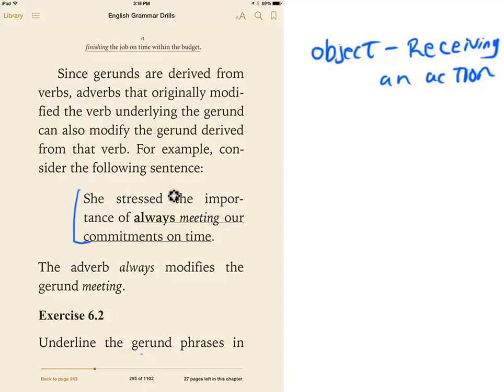How about, can I change meeting? She stressed the importance of always will meet our commitments on time. Well, I can't change the tense of meeting there, can I? So I know meeting cannot be a verb because I can't change the tense. So it's acting as another part of speech, which is a gerund phrase.